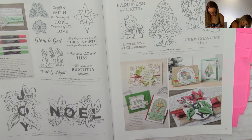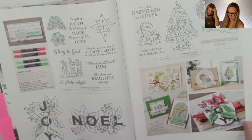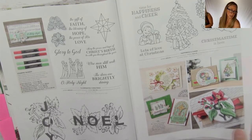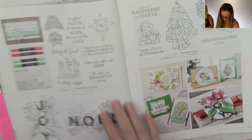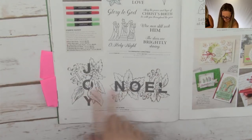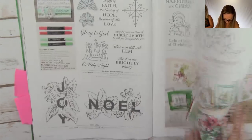Okay, so it doesn't look like we have any samples from the next page. Believe it or not, this might be the only odd pages we don't have samples for, so we didn't get any from these, but these are some adorable and quick and easy cards. That one is especially. Stamp, color, go. You know, really easy Christmas cards.